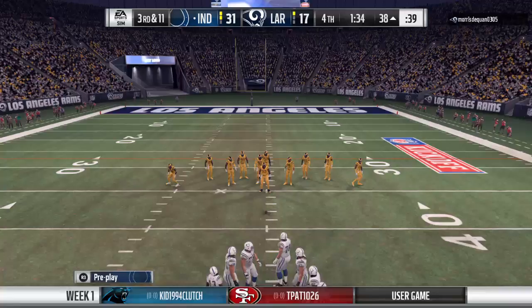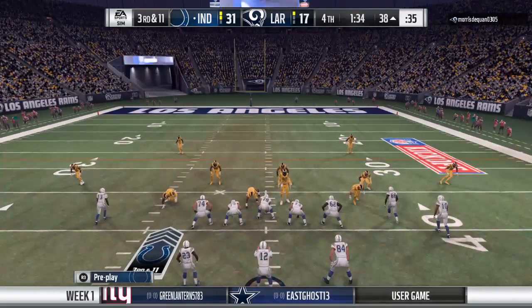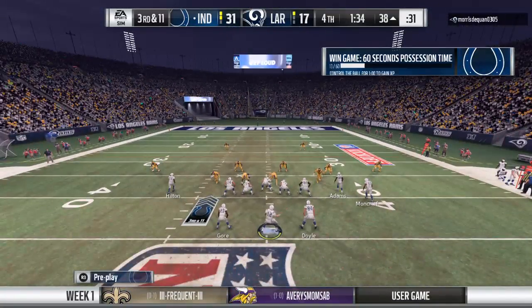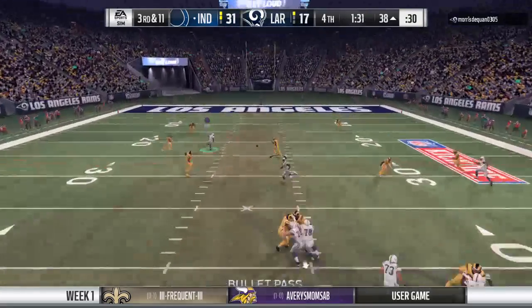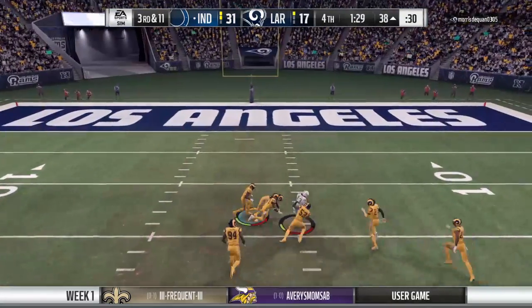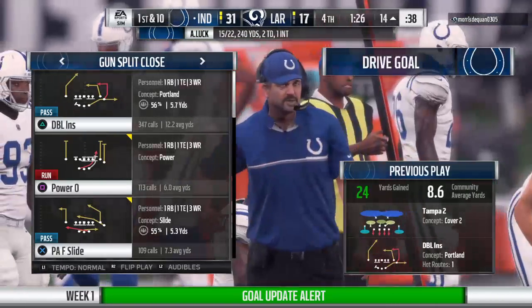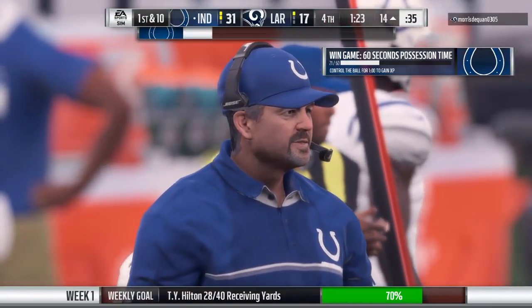The Colts on third down. They've hit 4 of 7. This is 3rd and 11. Love. Over the middle here, it's Hilton. And he gets this one all the way down inside the 15. That one goes for 24 yards.